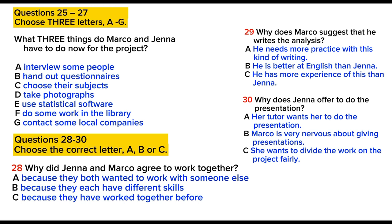Yes. Now, how shall we split the work? I'll do the analysis, shall I? Oh, okay. It's just that it might be faster, because I'm used to doing it. Although your English is better than mine. I need more practice at reading, really. Okay, I'll do the presentation then, if that's okay with you.